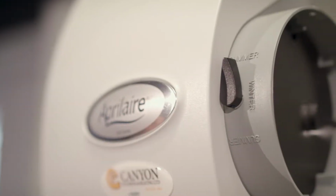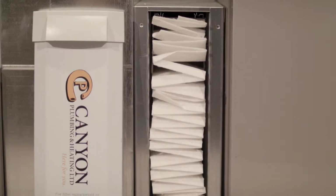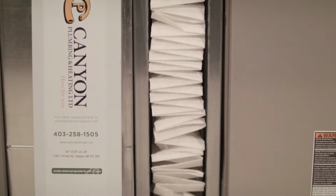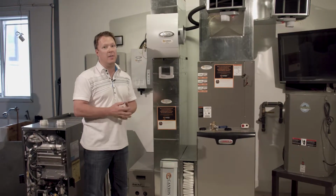So if you have a lot of hardwood in your home and a lot of wood in your home that you want to protect, even pianos, it's very good to check with your provider how much humidity you would require for your home. The next piece I'd like to say is with air cleaners. A lot of time people have about a 1-inch air cleaner, but it can go up to 4 inches, and then there's many other types.